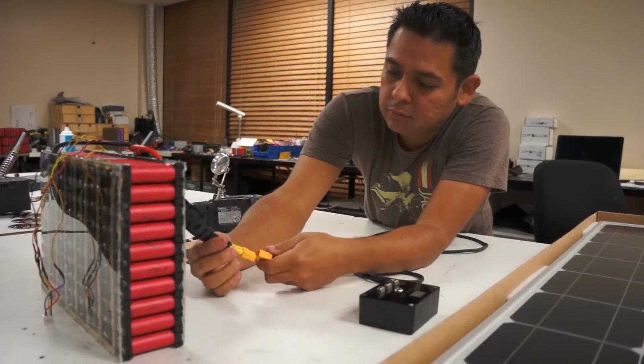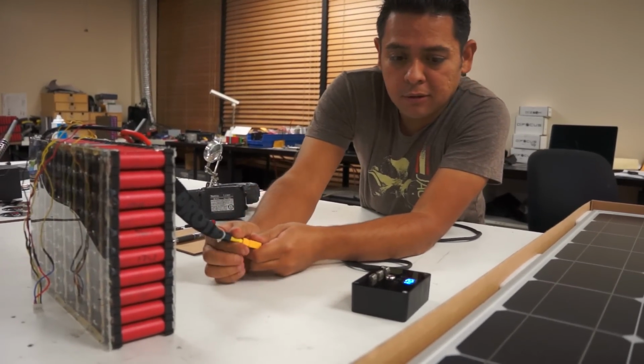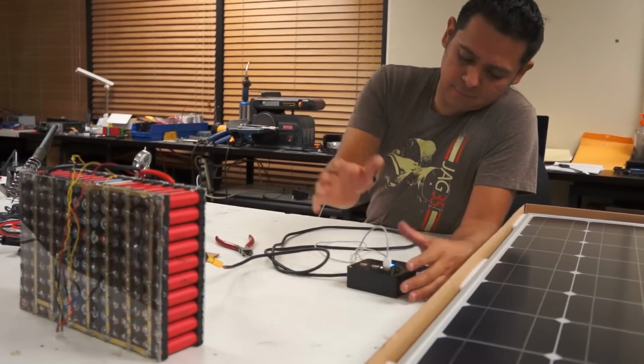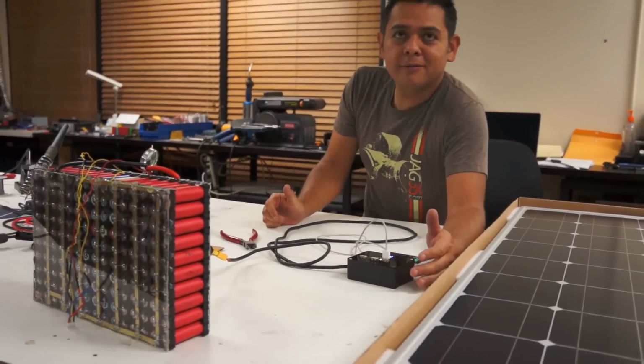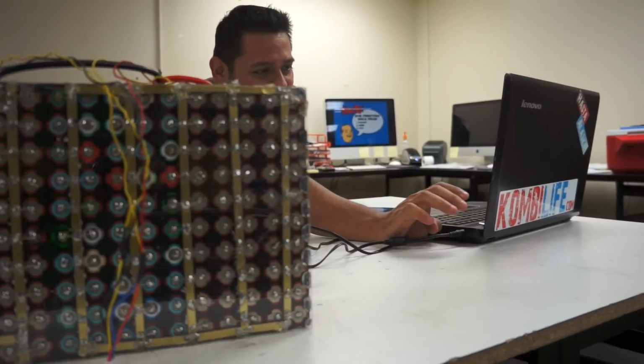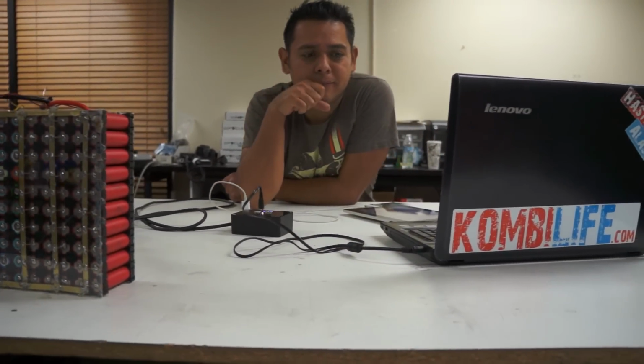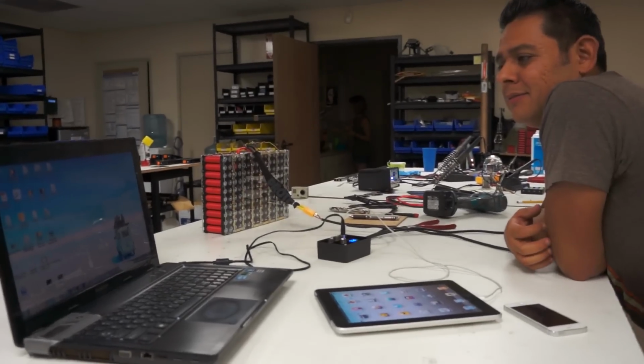So here it is. Check it out. I'm gonna charge my phone. Charging. Nice. Charging? Woo woo! Now I don't need a house. That's it. I'm off the grid.